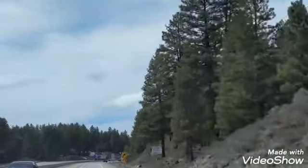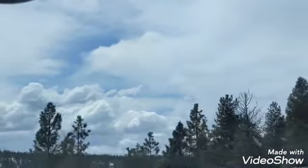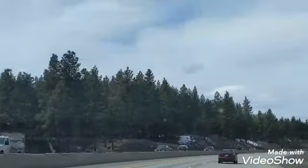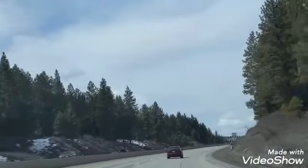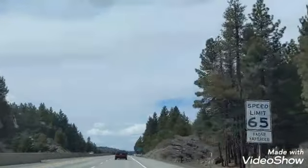But anyways, no snow on the road. My tires just got packed. Look at those clouds. Okay, I guess he's not going to jump on it. A couple of cars on the road. He's worried about cops being on the road. And I can't do 65.